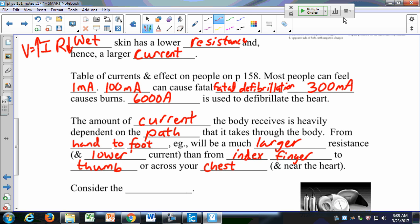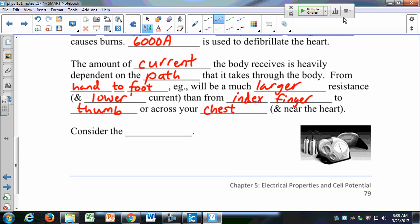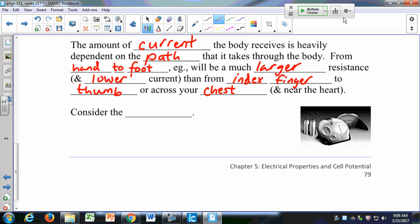One application of this is the E-meter. You ever heard of the E-meter?